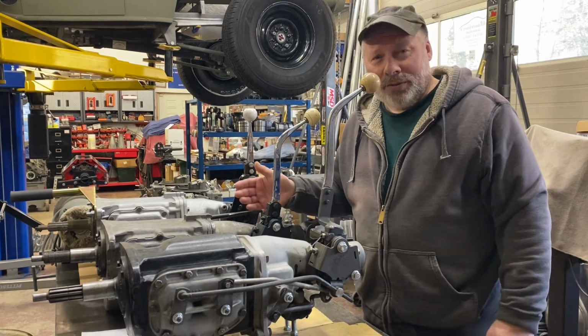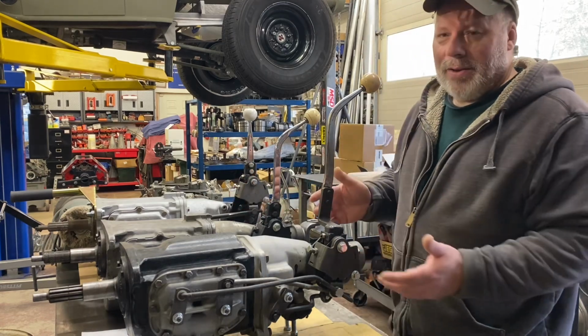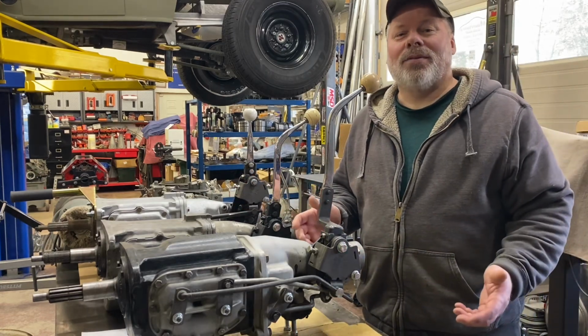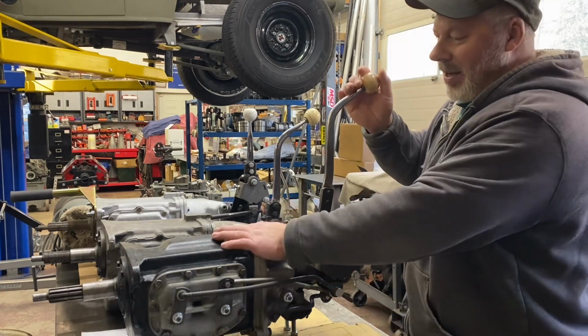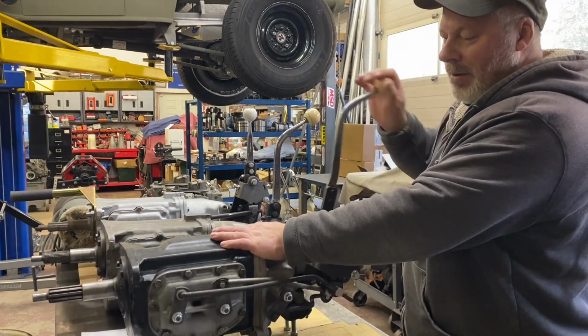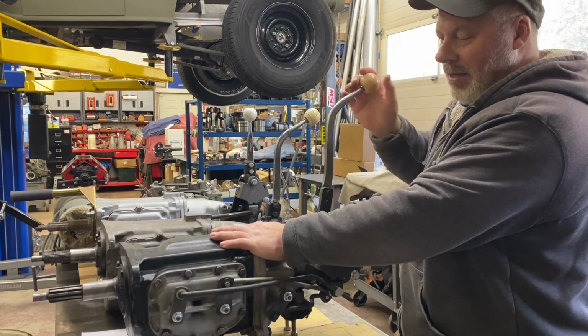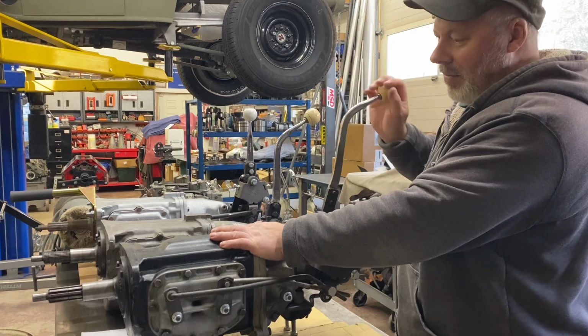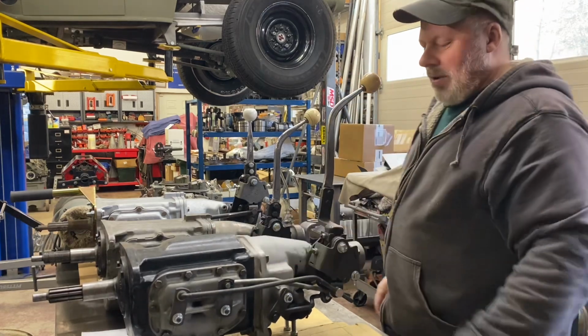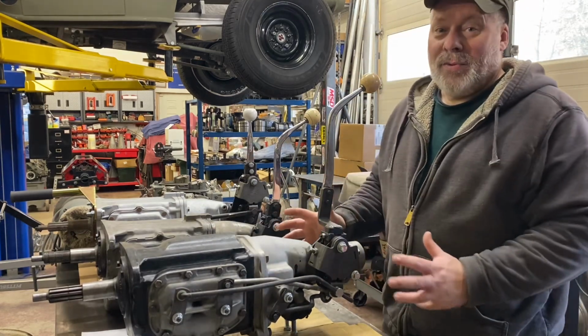It's like a pair of shoes that don't fit. This one, as soon as I try it, it's like an old pair of slippers that just fit your feet, but you never wore them before. This thing is so buttery smooth. The detent, when you go second to third, it just pops right over. It is really nice. It makes you want to drive it.